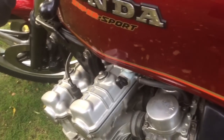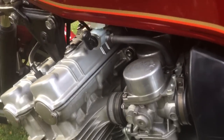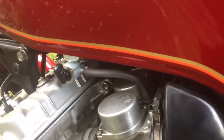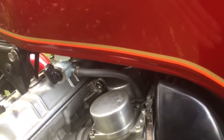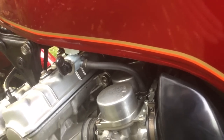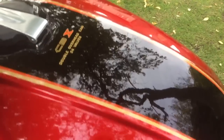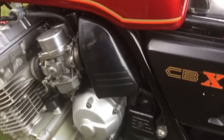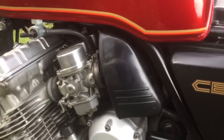That's another thing, you want to always turn the fuel off on a CBX. I've got another friend who bought one new, and it hydraulic locked on him. So a lot of the later bikes had a recall, and they had a different tap fitted. But make sure you always turn the fuel off on a CBX.